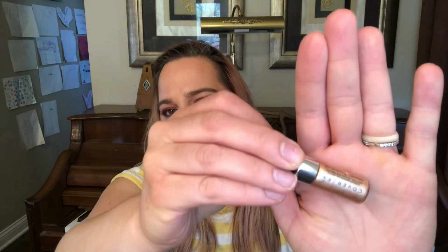I remember when the hype was so big for these custom enhancer drops from Cover FX, everybody was talking about them here on YouTube, and I never have tried them. So I'm excited to play around with this and get to know this product a little bit better. I feel like since that hype died down, a lot of people have decluttered all of their custom enhancer drops from Cover FX too. So I don't know, is anybody still using these? Let me know. Am I the last one and the only one still using this product? I'm excited to try it out though, and I feel like the shade in Moonlight will be a pretty good shade for my skin tone.